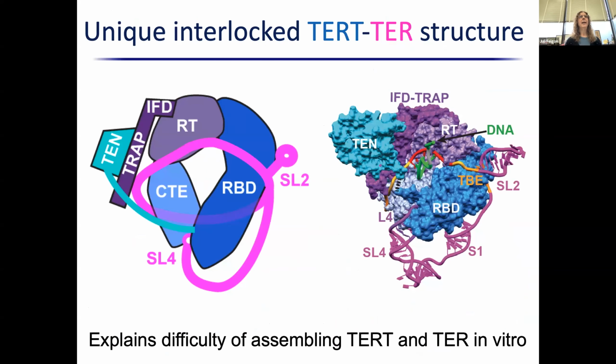So this structure also illustrated for us why it's so difficult to assemble TERT and TER in vitro, because you have this series of interlocks. The template pseudoknot domain is this big circle that wraps around the TERT ring. And then stem loop 4 closes the CTE and TRBD together. But then you have the TRAP reaching down over that template pseudoknot domain, and the TEN domain, which is connected by a flexible linker to the TRBD, reaching up from the bottom, so kind of physically enclosing the RNA. And here's the DNA coming out, and that linker between TEN and TRBD, we can't really see.